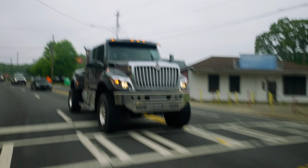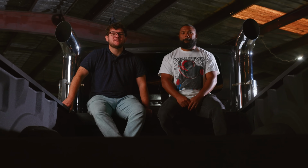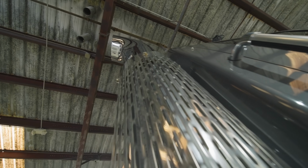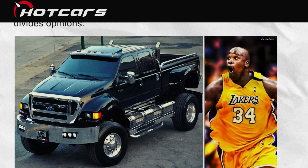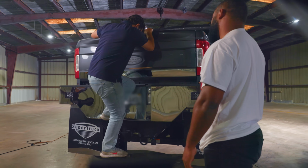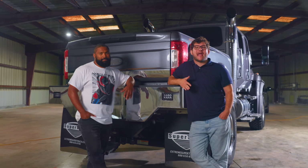This is something different, newer, even bigger and badder from International in collaboration with a customizer in Georgia called Extreme Super Truck. These guys started building giant pickups on commercial chassis all the way back in 2001, before any of the big boys saw that kind of trend coming. They keep their customer list pretty quiet, but they've built at least 3 of these trucks for big old Shaquille O'Neal. The discontinuation of the XT meant that Extreme Super Truck had to find another way to satisfy customers who wanted a pickup wearing that International badge. What they did raised the bar even further.